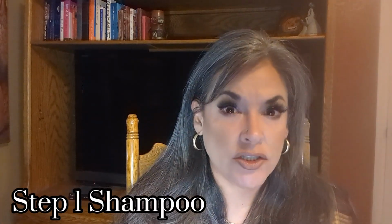I think the best thing to do is determine what kind of hair and scalp type you have and find a shampoo that suits you. Now, for me, I've always had more of a drier hair and scalp, so I always tend to stick with richer products. Another thing that I do is I rotate my shampoos throughout the month.